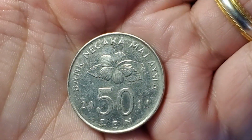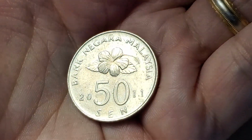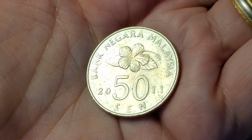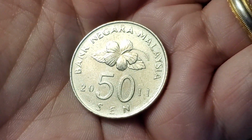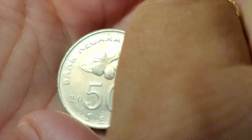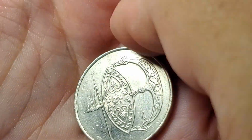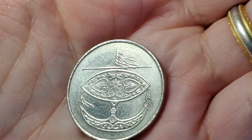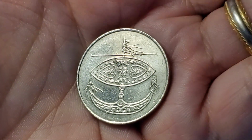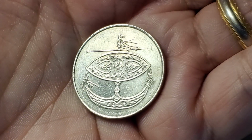Here's a fairly modern Malaysian coin dating 2011, although this is the last year of this series. In 2012, they completely overhauled all of their coins. This is the 50 sen coin, so there's 100 sen in 1 ringgit. So this is about the size of a US half a dollar. Not quite sure which side is up on here, but this is going to be a ceremonial kite. KM 53 on this coin.